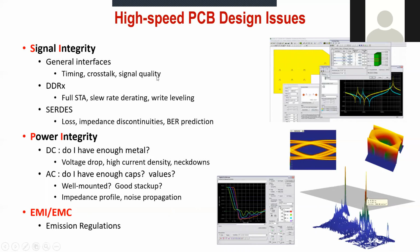Your square wave doesn't look like a square anymore. It looks something weird, right? So how do you deal with that? So these are the issues.